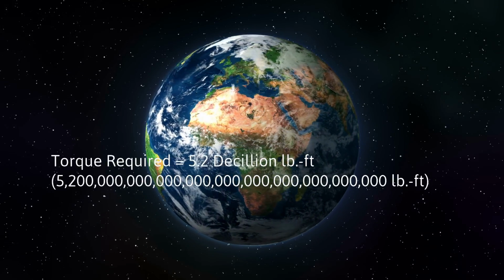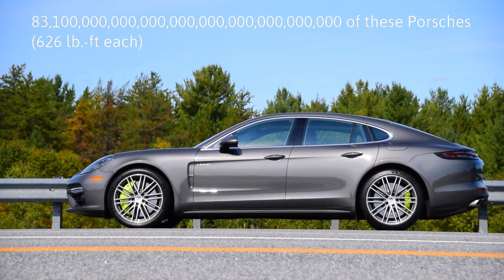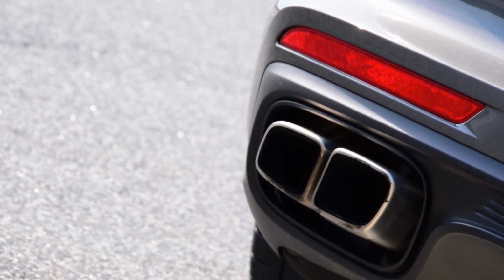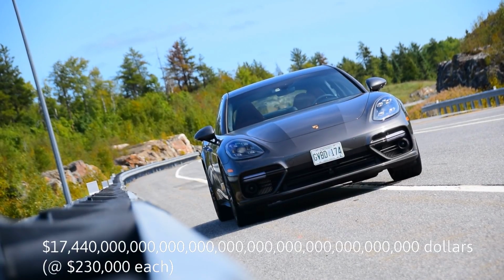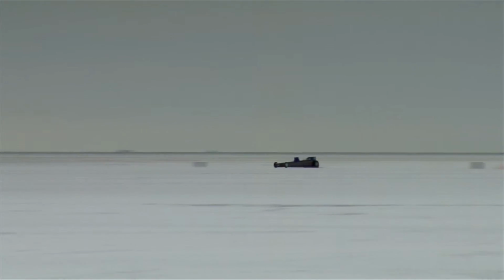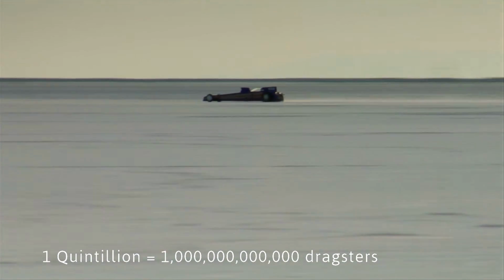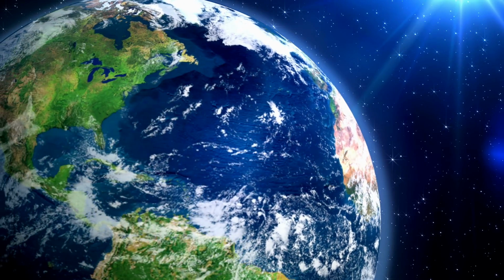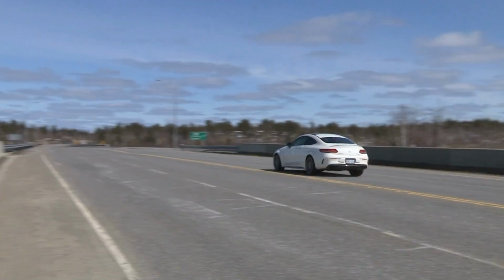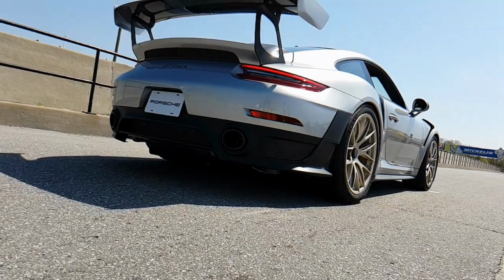That number is 34 digits long and is equal to the combined output of about this many of these Porsche Panamera Turbo E hybrids, which have 626 foot-pounds of torque each, but that would cost something like $17 sextillion, which looks like this. Or if you like, that's about the combined torque output of 1 quintillion top-fuel dragsters for every living person on Earth. So unsurprisingly, no car on Earth, or even every car on Earth, can actually make the planet spin beneath it. It's literally 5.2 decillion foot-pounds of exaggeration.